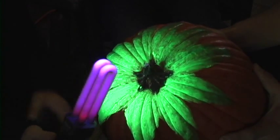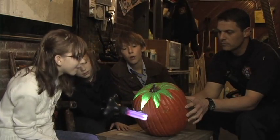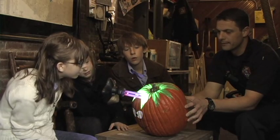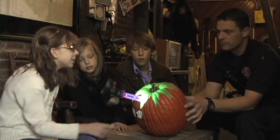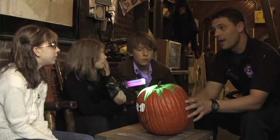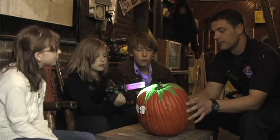When you shine the purple light on the paints, whoa, some of them glow. That's really cool. It is. Look how bright it's glowing. But I don't understand. It's a dark light, but the paint's really bright. It is a dark light, but it's actually putting off a lot of light, but it's just light that we can't see. You mean invisible light?